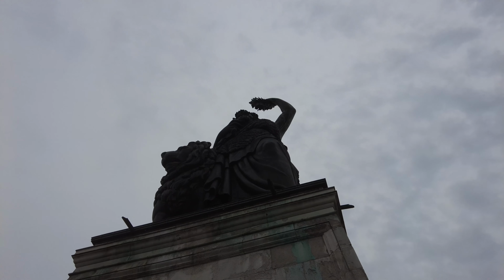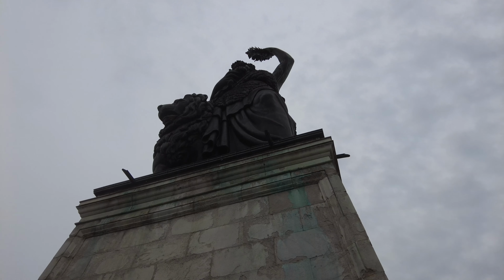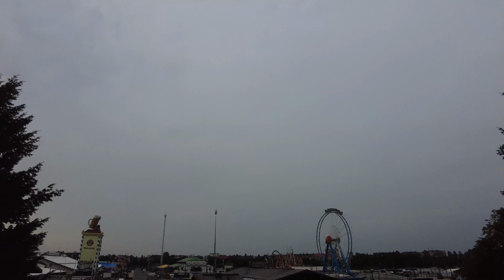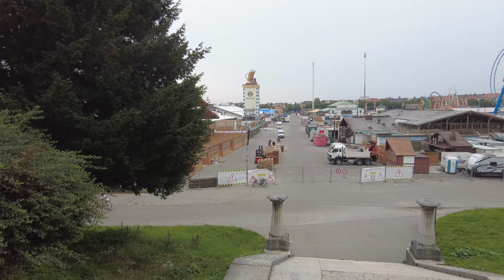Okay, and here at the final spot. It is relatively busy right now. A lot of people are here. The Bavaria, the patron of Munich, the patron of the Oktoberfest, sitting here and overlooking this right now. The tents on the left-hand side. We can see the main entrance of the Schützen tent. We can see the Paulaner tent, the tower.